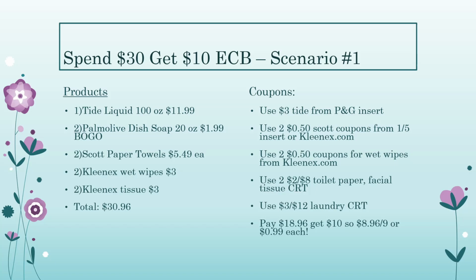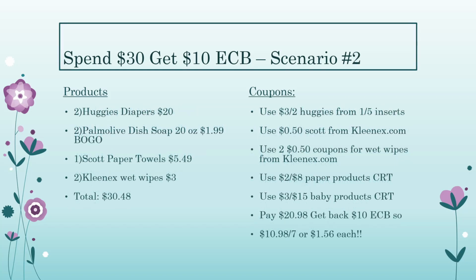You would pay $18.96, get back a $10 extra buck. Final cost is $8.96 for 9 items, or just 99 cents each. So really, really hot deal. You're getting a Tide Liquid 100 ounce, the super huge bottle, for just 99 cents. So I thought that was a really good deal for you guys, and pretty well rounded with the different products you guys would be getting.